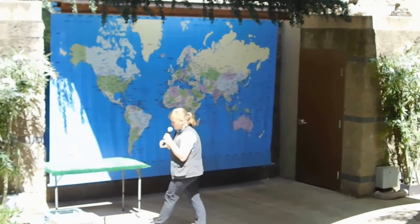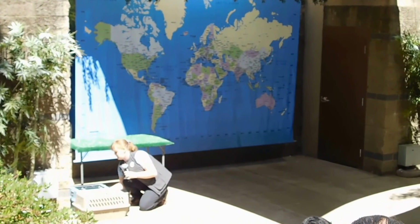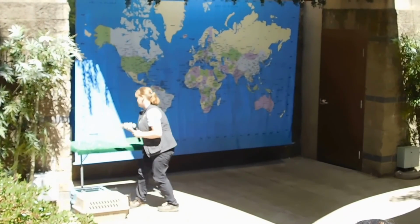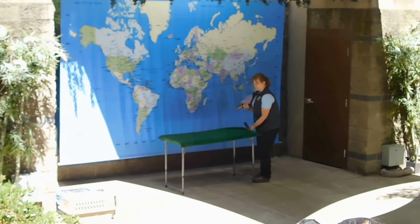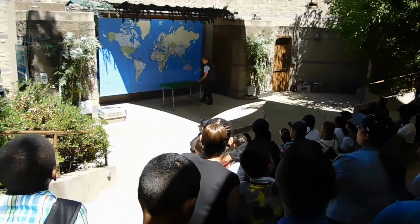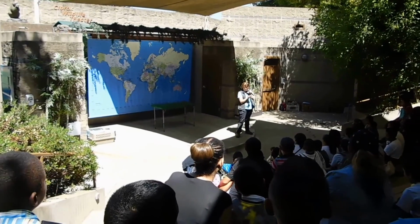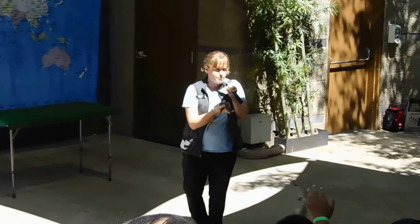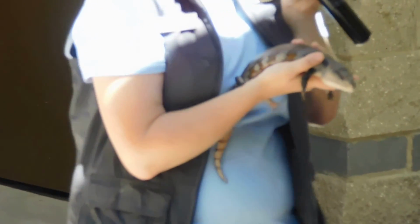I'm going to bring out her other skink. All right everyone, this is Oxido, and she's also a blue-tongued skink. She's a little bit smaller than Azul, but she's the same animal. And I'm going to put Oxido down. Do you guys think that Oxido is going to be really, really fast? No. We're going to see. I'm going to put her down on the table. In 3, 2, 1.